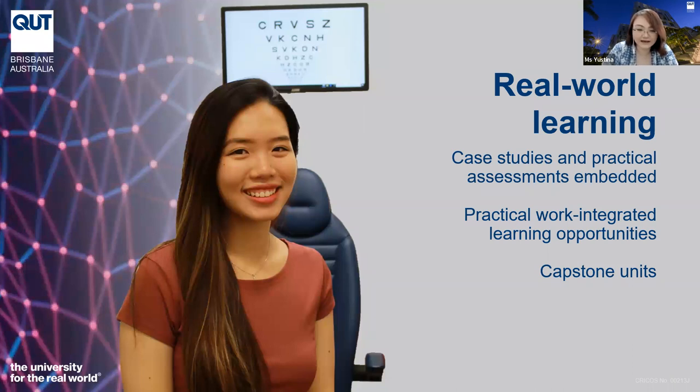At QUT, we highly emphasize real-world learning. A lot of case studies and practical assessments are embedded in each of our programs. Every one of our students must do some practical work integrated learning during their study. This work integrated learning can be in the form of internships, capstone units or projects, or study tours that our students will do in the industry. So you will not only stay on campus.